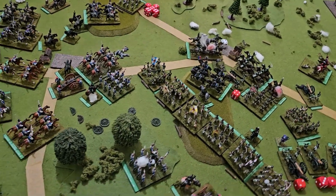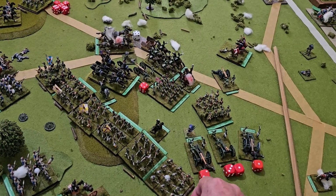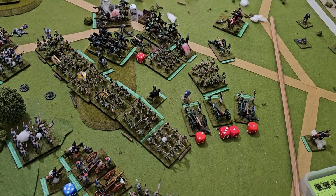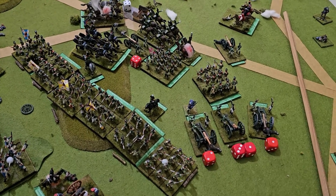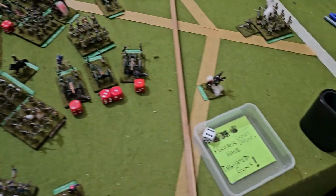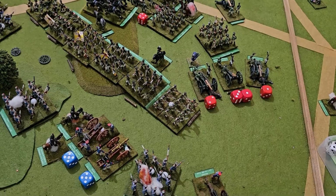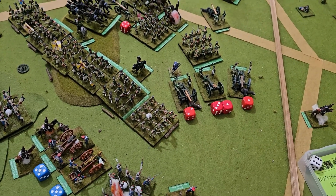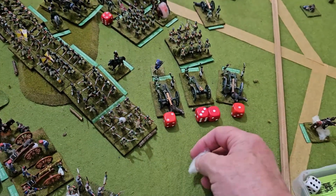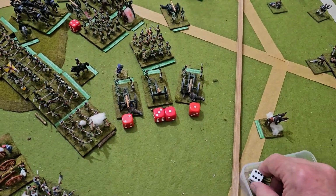All right, the next thing up is morale tests. Well, look at that, of which there are only 2. So those chaps are testing because they're being fired on. They are being fired on from the flank, which is a -1 on their morale. Other than that, their morale is 5. Let's see what they get. Ooh, look at that. They failed their morale test. Now, what does that mean? Well, of course, let's see here. Right, so they become disordered. There we go.